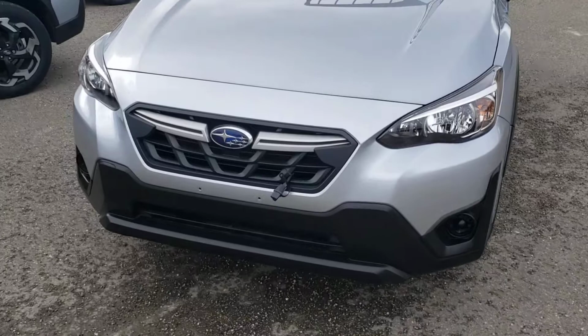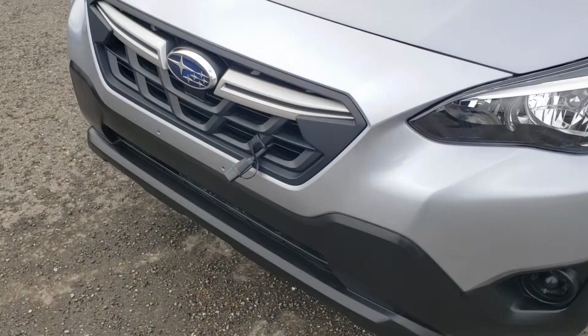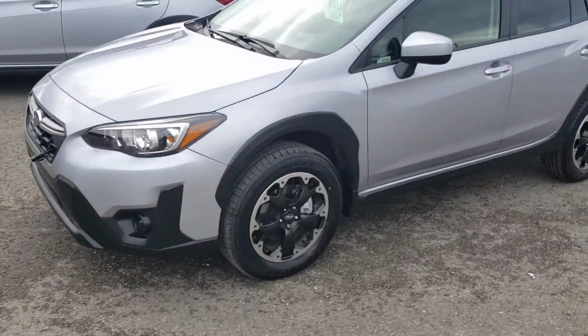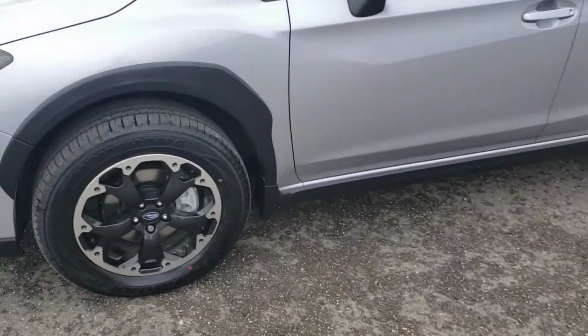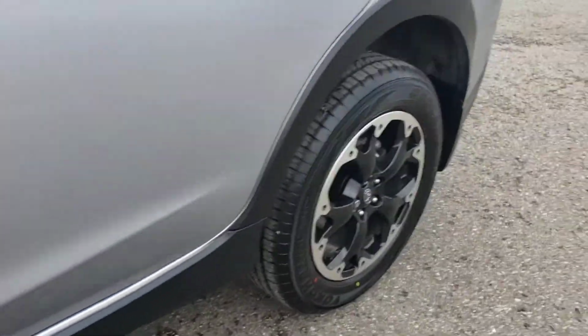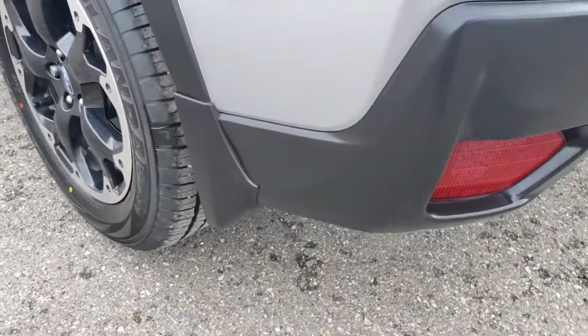What did we do? Installed a block heater out the grill, easy access. We can remove it from there, tuck it somewhere else if you'd like, but it's nice there, it's secured, it's not gonna flop around. The owner of this Crosstrek had the Subaru brand splash guards installed. Does a lot of camping, gravel road driving, so it's gonna help that.